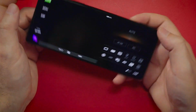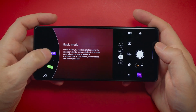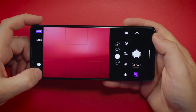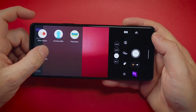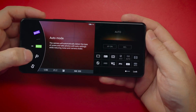So when you go into your Photo Pro, when you go up in the style, there you have your basic camera app. Also, if you like, there are some more functions you get here: portrait mode, selfie, panorama, slow motion, and some filters. Now, this menu may seem a little familiar if you own a Sony camera, and if you do, you'll be storming through these settings because they're the settings we have on our Sony cameras.